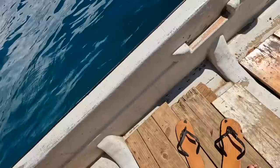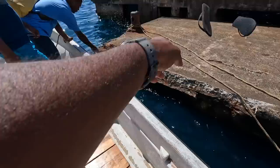Let me grab my flip-flops. Look, my auntie said I should buy new flip-flops, because she said it looks ugly now. But it still works for me. Gotta save money. This is my bag. Okay, let's go.